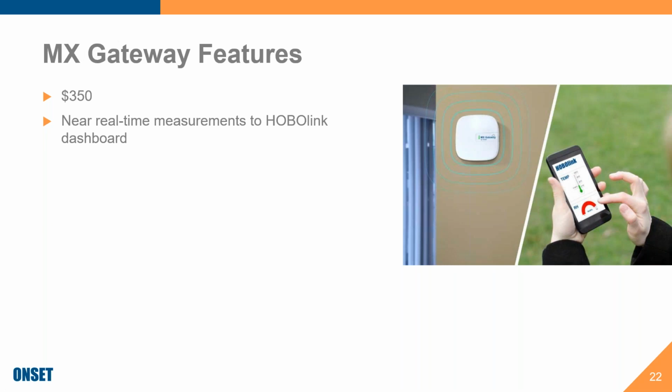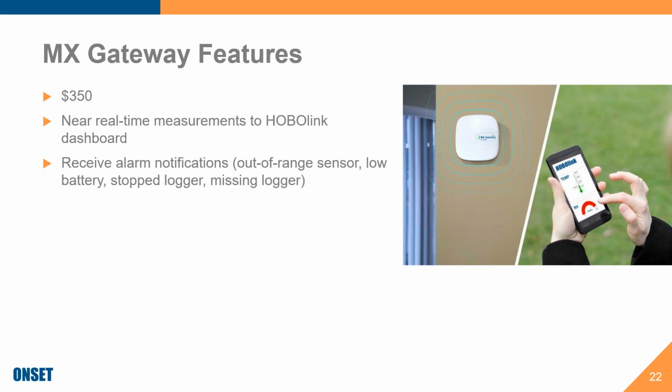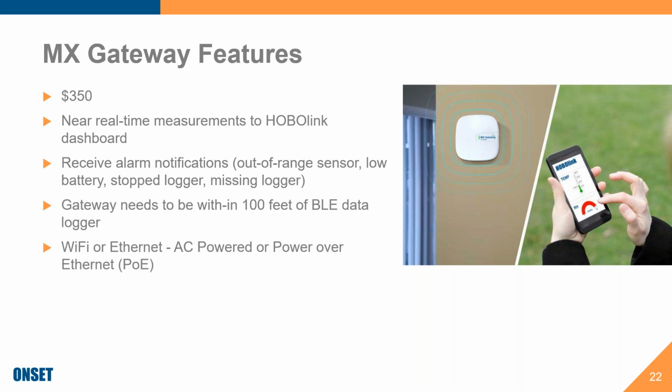So the gateway costs $350. You're getting near real-time measurements up to the HOBOlink dashboard. You can receive alarm notifications for out of range, low battery, stopped logger or a missing logger if it decides to get legs and walk off. The gateway needs to be within 100 feet. It uses Wi-Fi or Ethernet. It is AC powered. It is not weatherproof. And it does use power over Ethernet.